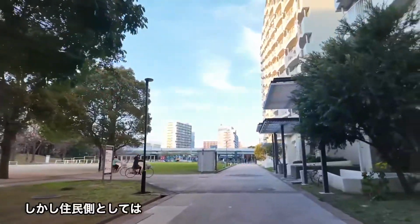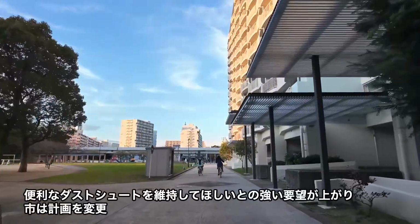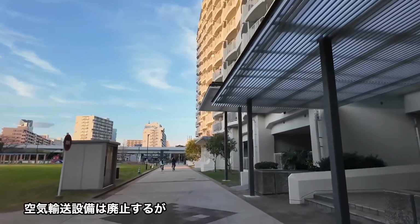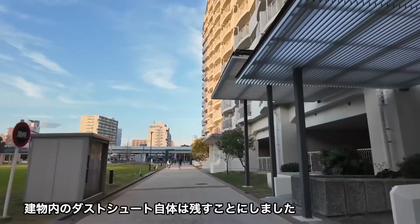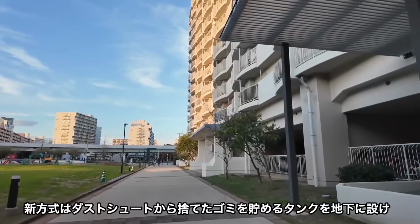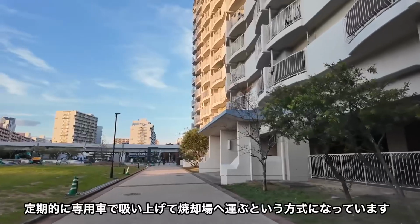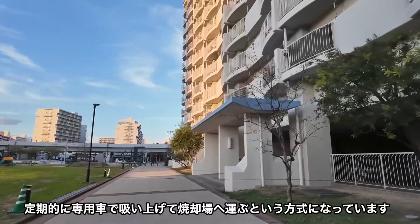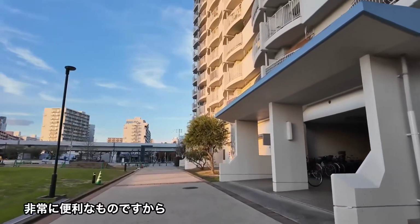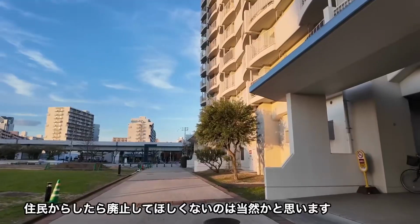However, the residents strongly requested to keep the convenient dust chute, so the city changed its plan. While the air transport system would be discontinued, the dust chutes inside the buildings themselves would remain. The new system starts from the dust chute, and an underground tank stores discarded garbage, which is regularly collected by a special vehicle and taken to the incineration plant. It's a very convenient system, so from the residents' perspective, they don't want it to be discontinued. It's only natural that they don't want that.